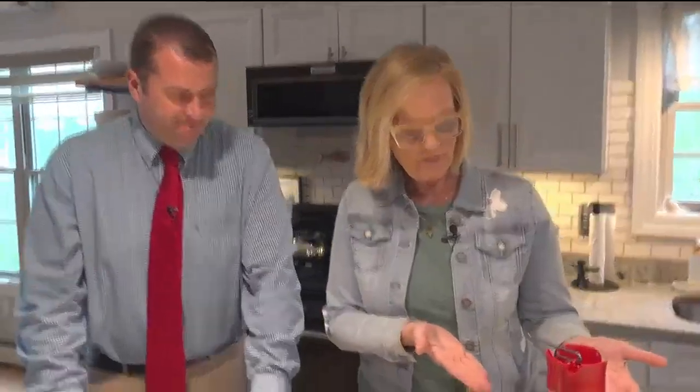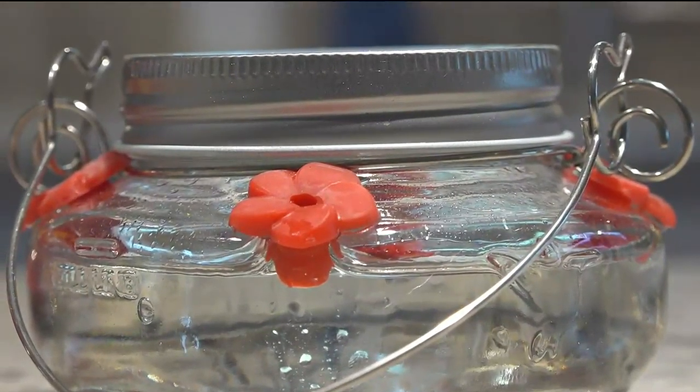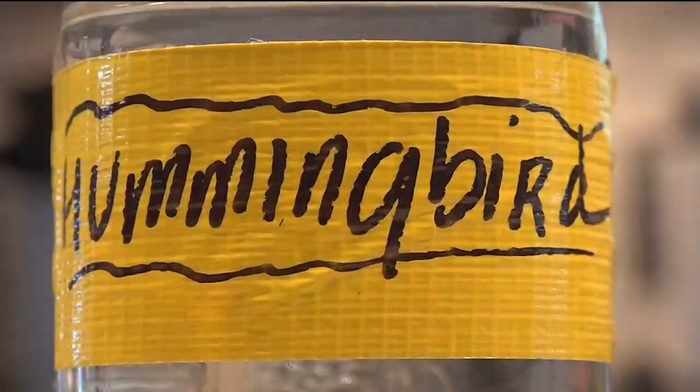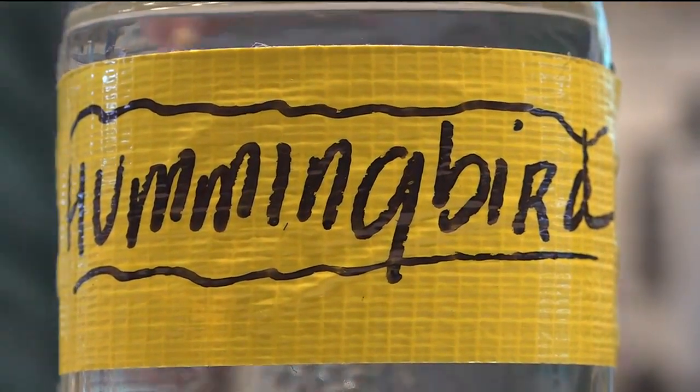We've got some boiling over here, and it boils fast. Let it cool off, obviously, because you don't want to burn their little beaks. And then fill your feeders. I've got a couple here that I'm using in my gardens. There are so many different types of feeders. And then I store my extra hummingbird food in a mason jar in the fridge, so I always have some on hand. And then I bring it to room temperature before I put it in the feeders.